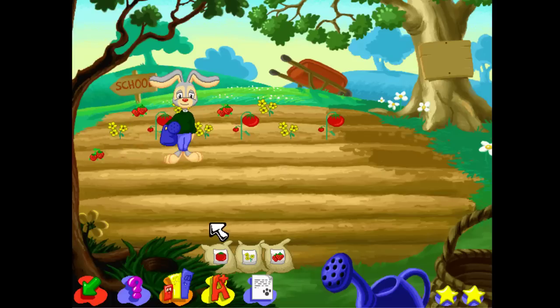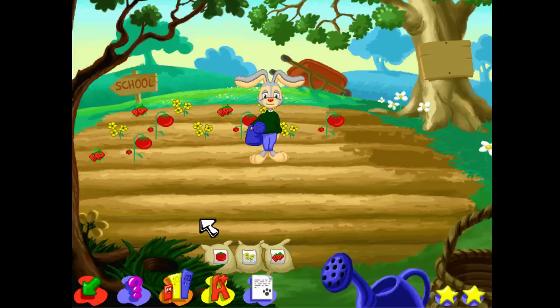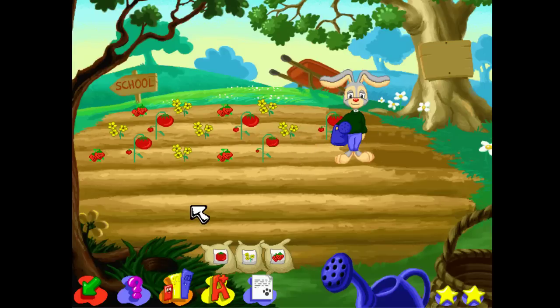Strawberry. Tomato. Yellow flower. Strawberry. Tomato. Can you guess which plant will grow next? Yellow flower. That's exactly the right pattern.